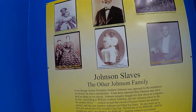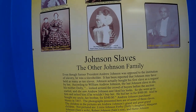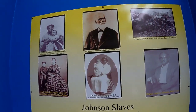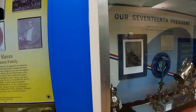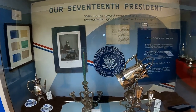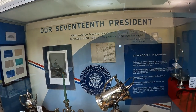And even, yeah, this is like typical politicians today. He was opposed to slavery, but he was a slaveholder. Yeah, sounds like politicians today. Except for, I would argue, we're all their slaves at the moment, and they're supposed to be elected officials. But 17th president.